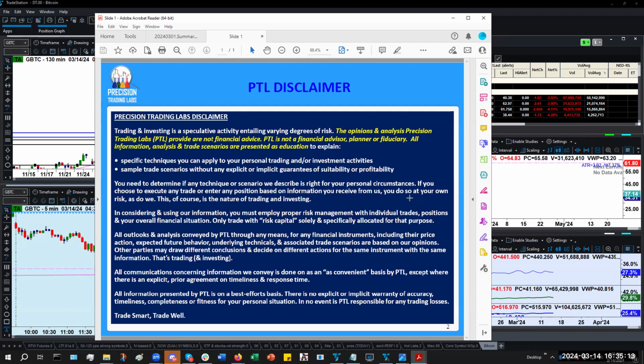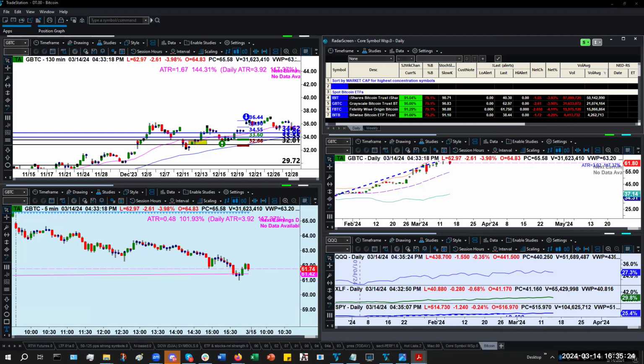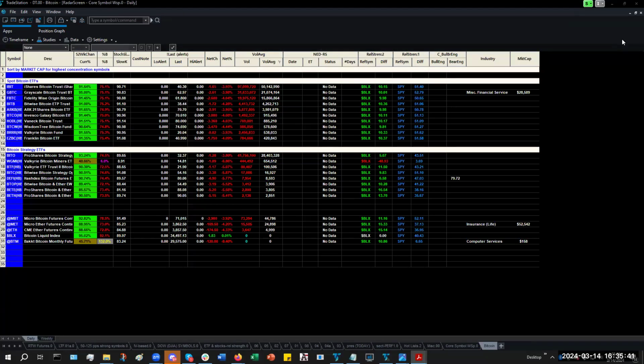So let me introduce the concept of what goes on in terms of trading crypto, and then we'll see how we can approach that in the charts. I've built a workspace devoted to Bitcoin, and so here it is. What I want to show you is the watch list. So what are we looking at here?